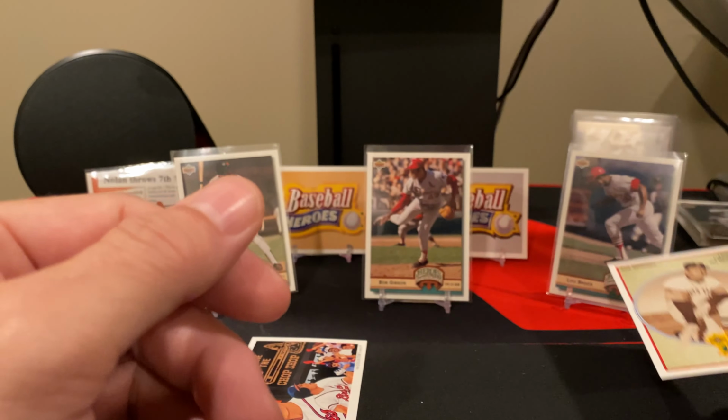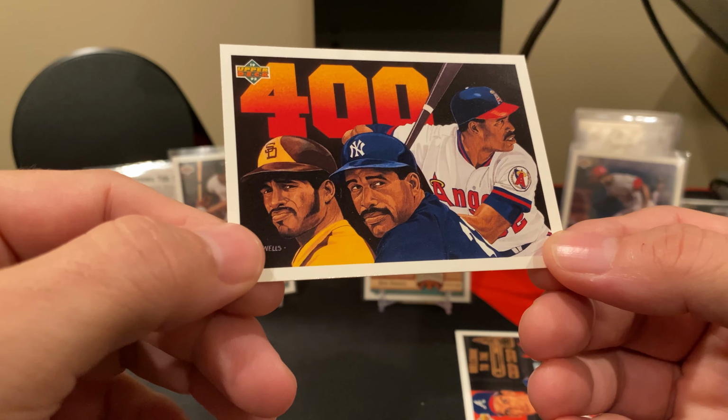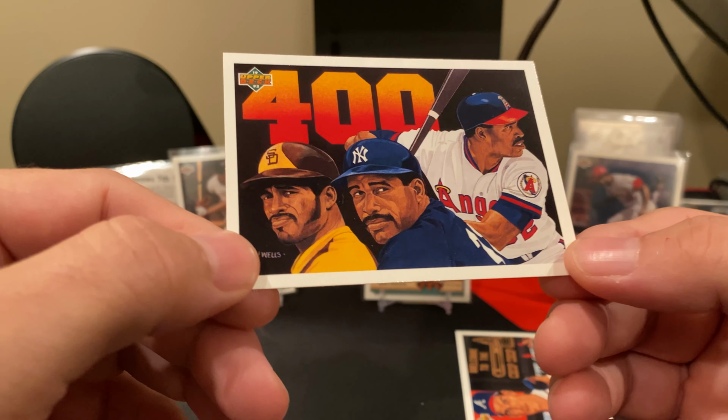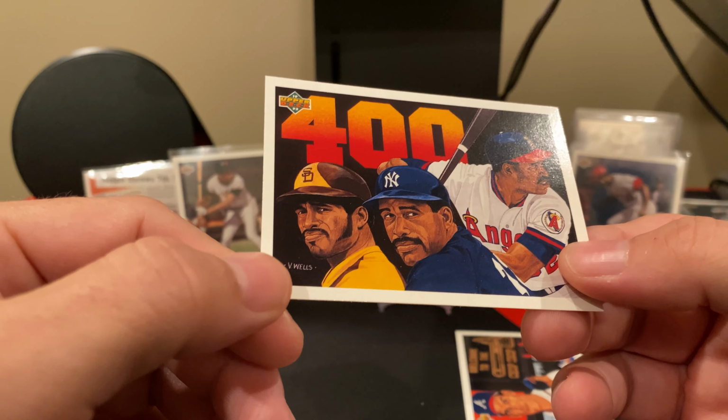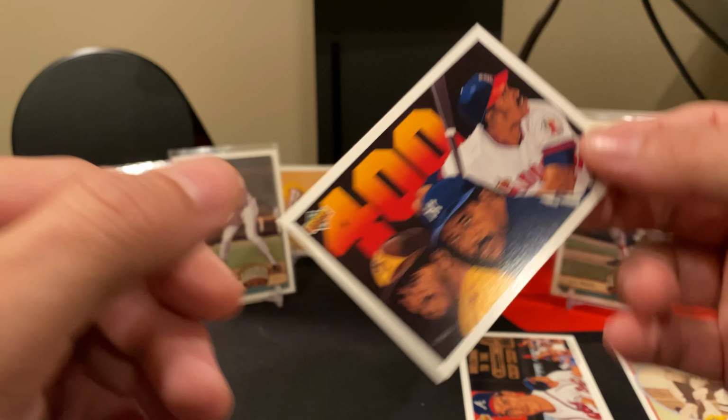Looking at some of our art, we did get Dave Justice, the checklist card for the Atlanta Braves. They're at Fulton County Stadium. Second art card we got was this 400 home run club for Dave Winfield with all the different teams he had played for. Of course, he played for others since, but this was the first 3 teams that he had played for in his career. Most of them as a Yankee.